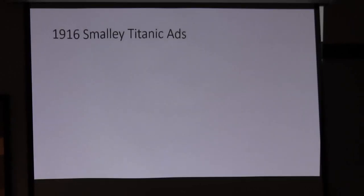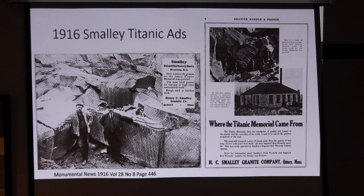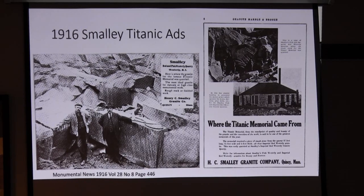In 1916, Henry Smalley published advertisements with photos of the quarry and its powerhouse, from which the stone for the Titanic Memorial had been obtained. The ad on the left shows Smalley in a suit with a mustache and his superintendent, James Mackenzie, in the quarry. On the right, the ad notes the stone was, quote, imperial red Westerly granite, end quote. There's always salesmanship here.